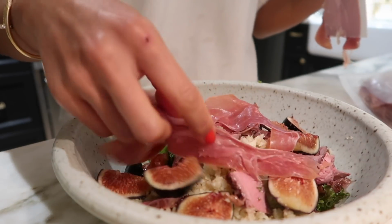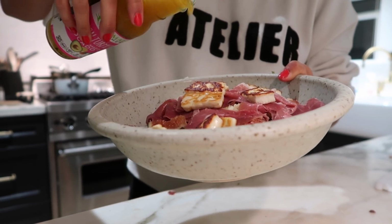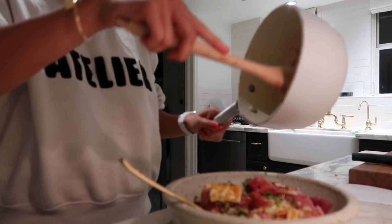So all I did was top the greens with the warm cauliflower rice and added some sliced steak and prosciutto with figs and halloumi cheese. I also had some more zucchini, so I warmed that up and I tossed that all on top.